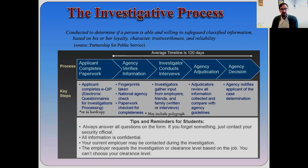So a polygraph might be required for an FBI role. It could be a part of the CIA application process. But just be aware that that could be a component of this background or this clearance process.